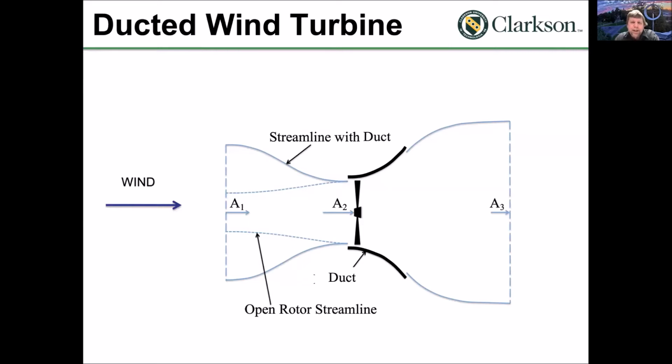I'm not going to get into all the details. A lot of work has been done on this, both theoretically and experimentally around the world. But we really wanted to take a look at this and see, is this really an economically viable, a commercializable, if you will, technology?